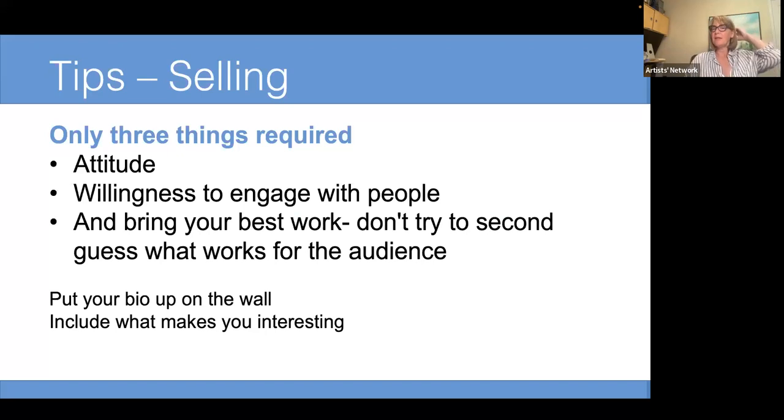But really, the three things required to sell your work are attitude, a willingness to engage with people, and to bring your best work, right? Don't second guess what works for the audience. Just present yourself in the best way that you possibly can. And attitude is a big thing.